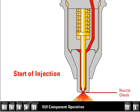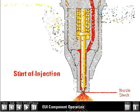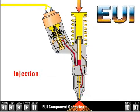Injection pressure continues to build very rapidly until the same volume of fuel, pumping out of the plunger cavity, sprays from the tip. Injection occurs as long as the plunger continues to move down and the energized solenoid holds the poppet closed.